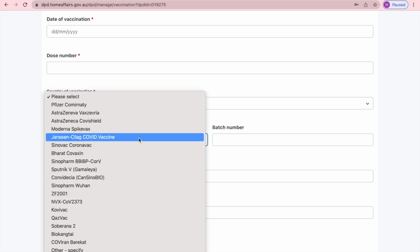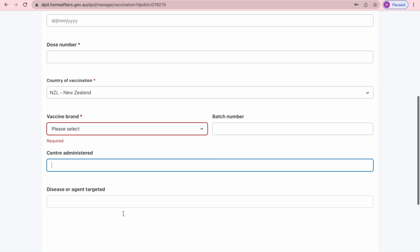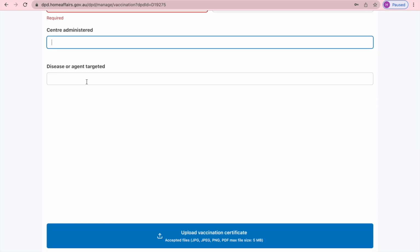Oh, I did have somebody ask about the Janssen vaccination. So for that person, the Janssen vaccination is one of the options. So good for that person. Put in the batch number, put in the centre that administered the vaccination, and the disease or agent targeted.